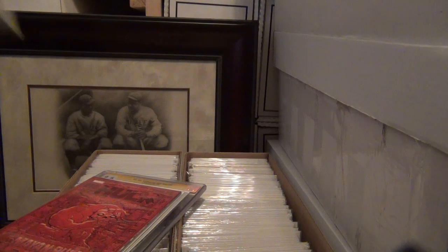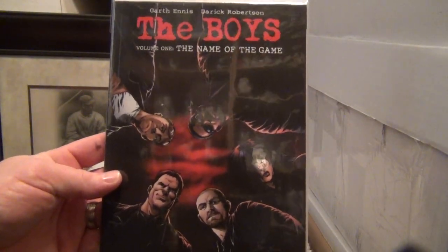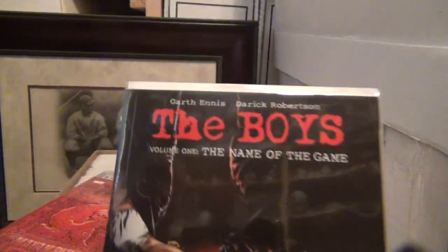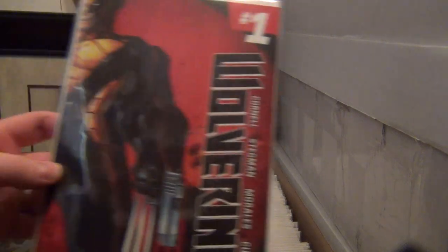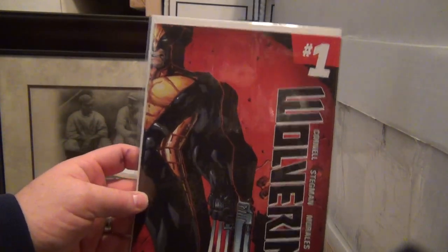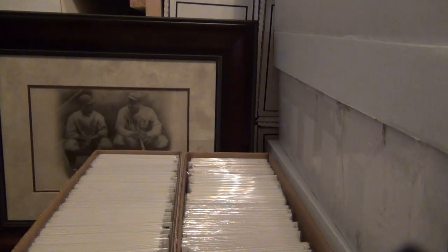I remember him talking about The Boys in some of his videos. Don't know much about it, so we'll kind of check that out. Garth Ennis, can't go wrong there. And Wolverine #1. I collect Wolverine, and I did not have this, so yes. Thank you very much. Now we'll get into Brian's stuff.